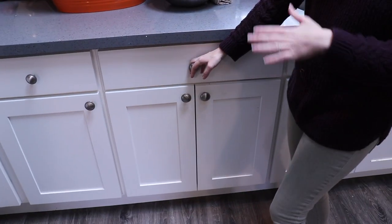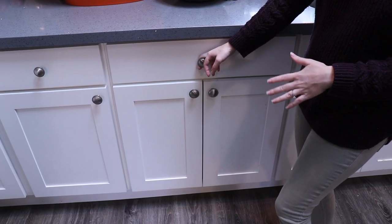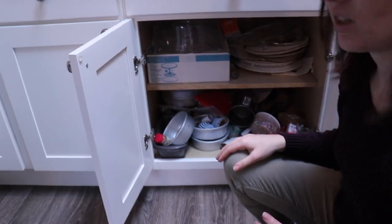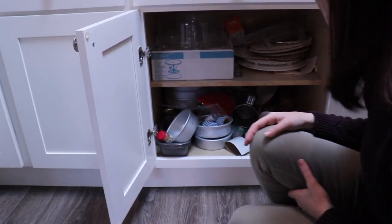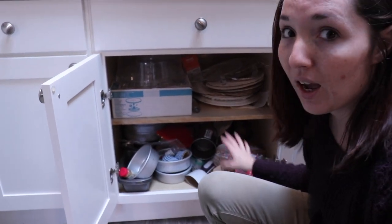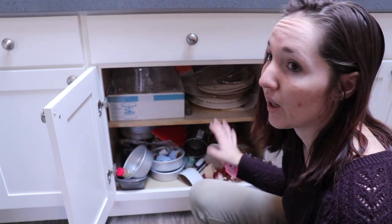This drawer has gone through a huge transformation. It was overflowing before we started. Down here is kind of a mess. This is my cakes drawer. I have a hobby of making cakes. I haven't done it in a while, but I love doing it.